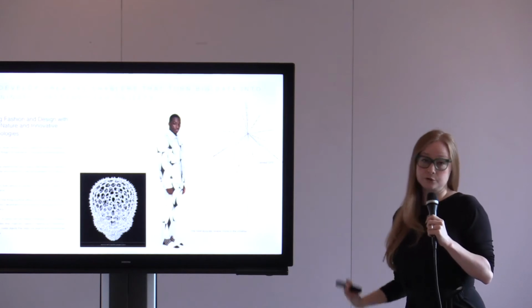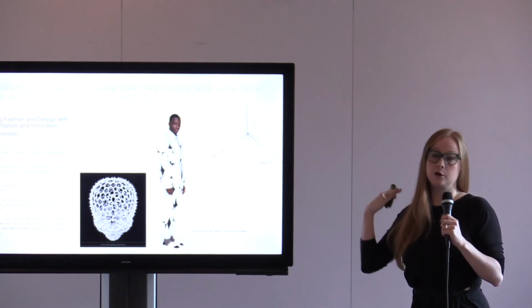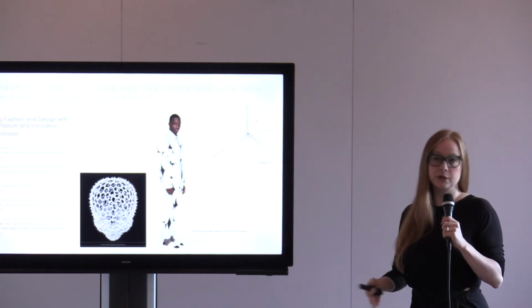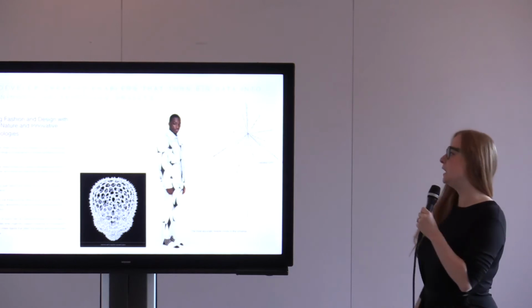The patterns on the clothes are based on the built environment and how we react to our environment, and how that influences the way we dress ourselves and the way we act in a certain space.